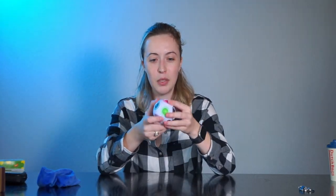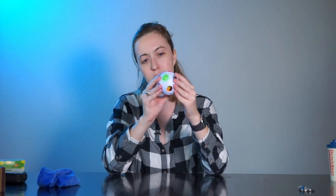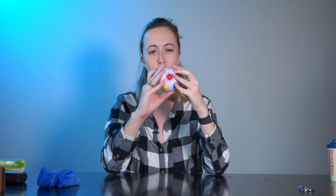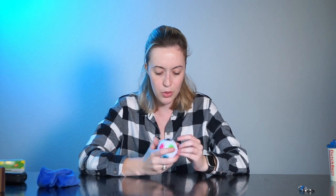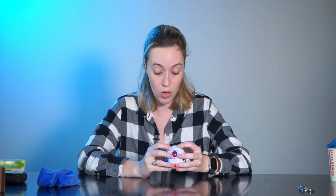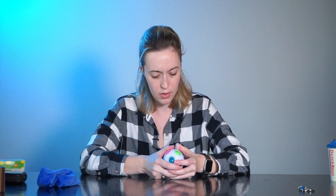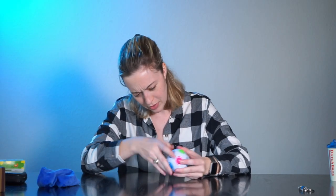Alrighty. Wait, there's a soft ball in here. You see this hole missing? There's a soft ball. So you're supposed to move. Oh, I get it. I think I get it. You can move the balls around and mix them up. Switch places, I think. No. I think they're attached to the soft ball inside.